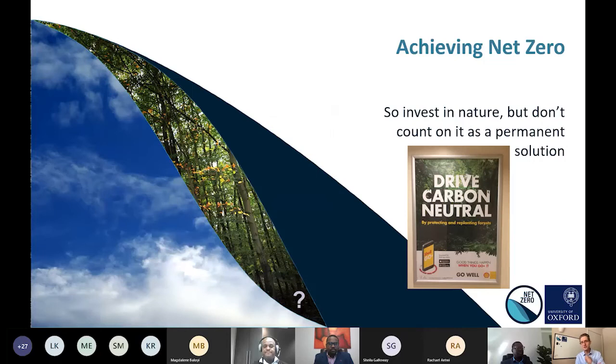So that shows that, for example, some fossil fuel companies, I'm picking out Shell here. Apologies for mentioning Shell again. Of course, basically these arguments apply to every fossil fuel company. But Shell has been recently advertising that we can drive carbon neutral by protecting and replanting forests. There's a sense in which this is true, but only in the short term. You can't turn rocks into trees forever.